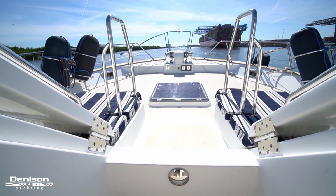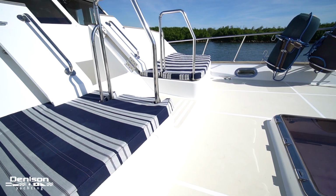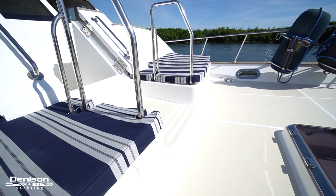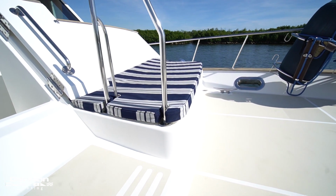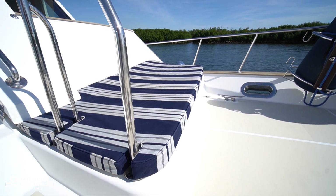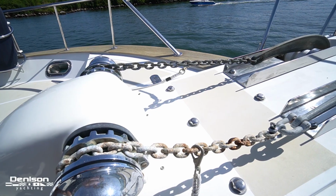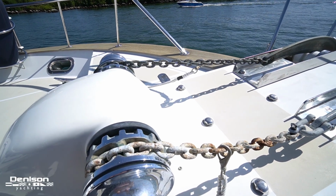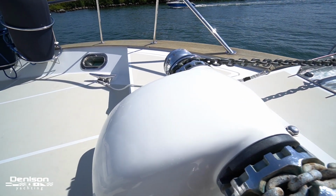Moving forward, the Portuguese bridge is designed to have large storage lockers for fenders and bosun's materials, while also providing safe access to the bow. Here on the bow there is large seating on both sides, providing an enjoyable view ahead while catching the sun's rays. Under the seats you have more extra storage. At the bowsprit, for further redundancy, are 2 anchors and anchor lockers with as much as 400 feet of chain.